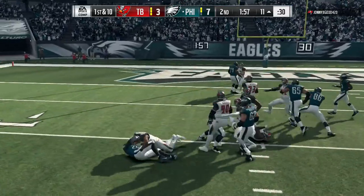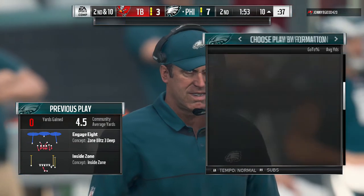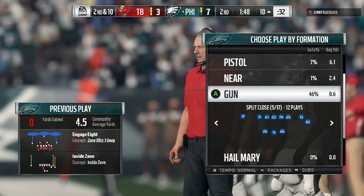They'll run it now out of the gun. And running room scarce here. He's going to be stopped in his tracks at the line of scrimmage. Call it no gain on the play, and it'll be 2nd down.